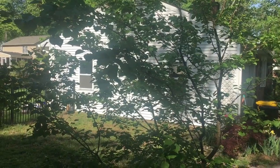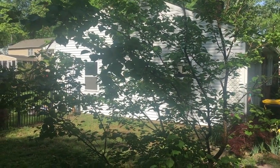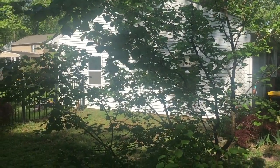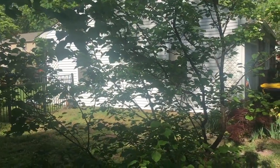I am doing a Pasadena, Maryland homestead garden update walk, if you will, around the homestead here, just to show you some of the plants and all. I've done it before at this time of year. It just seems to get better and better every year.